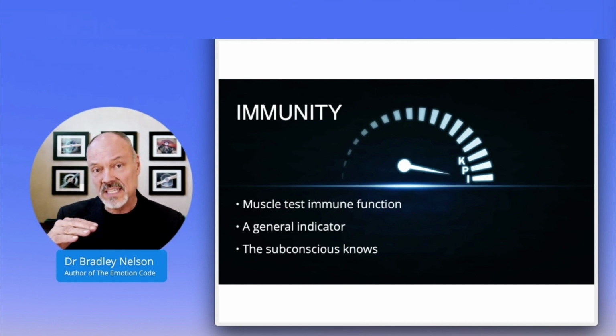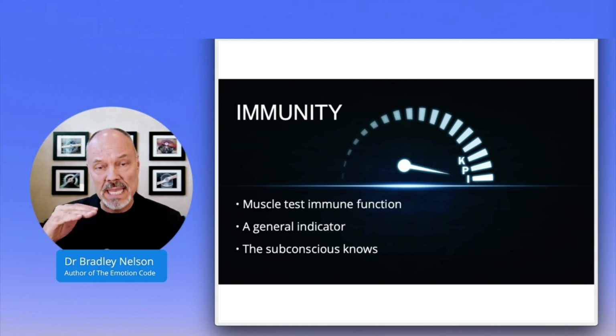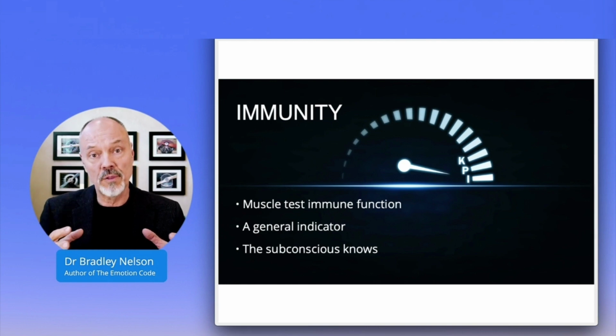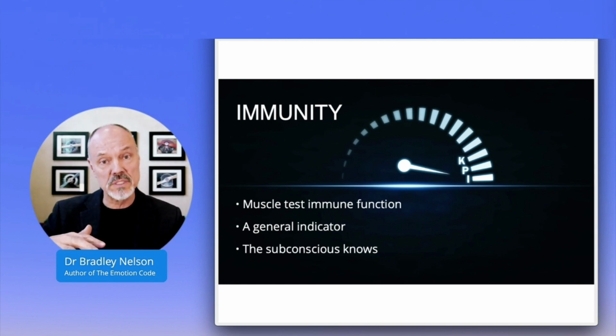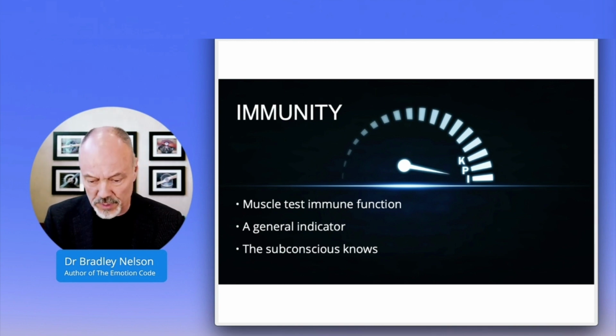Now, that capacity can change. So in other words, if you find out that today your immune system is functioning at 80% of its capability, and maybe you work on it and you bring it up to 90% of its capability, it may be that in a few days that's changed a bit because your body is becoming healthier and more capable. And so the immune system capacity increases. But this can give you an idea how well things are working with a person.